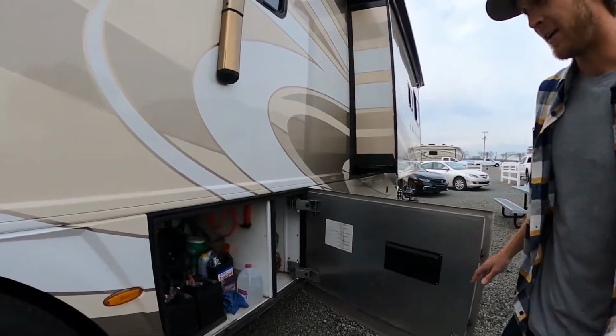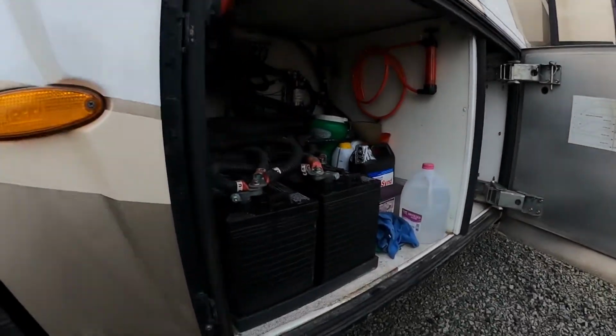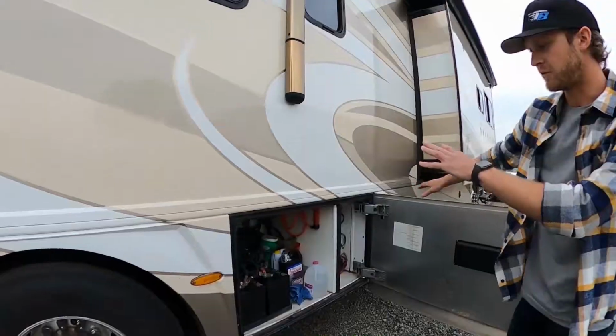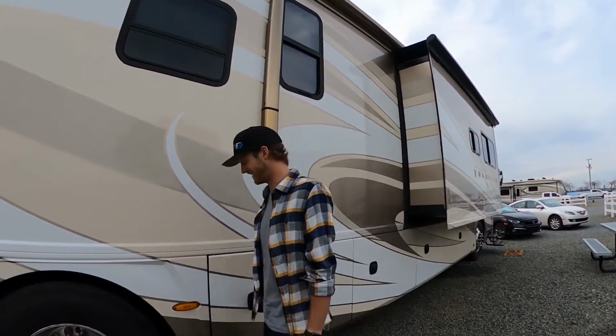So now we're getting to more of the dirty stuff back here. This is all the battery system for what we call the house batteries. If you don't have power hookup, it'll run off these 12-volt batteries, some of your basic electronics. Fuses and stuff, everything's in here if you have a problem. This is where I start looking.